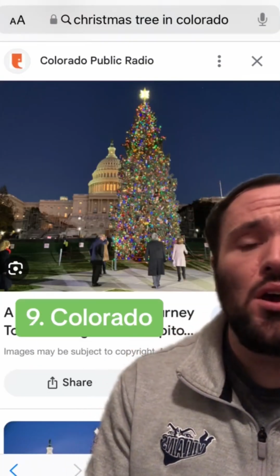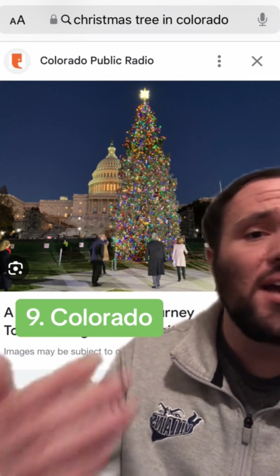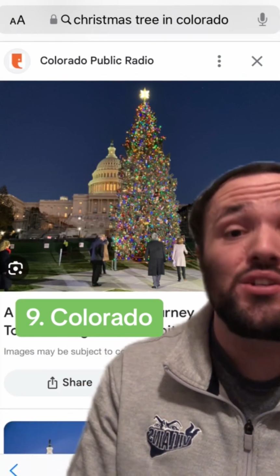Number 9, Colorado. Obviously a tree taken from there to the Capitol building, but still just a gorgeous look. I love the decorations to this one. This is a great tree.